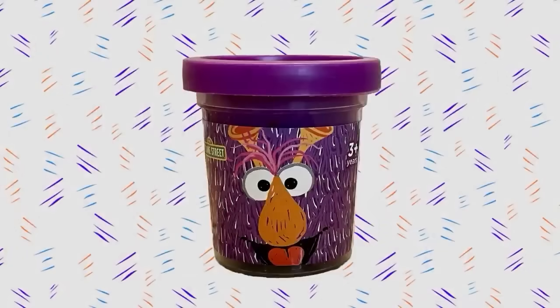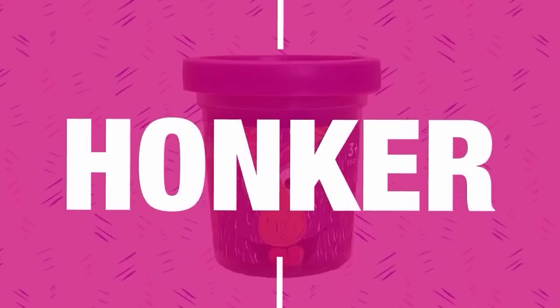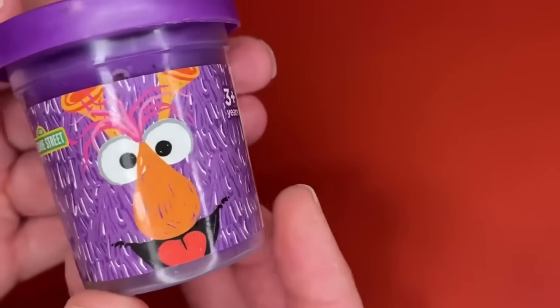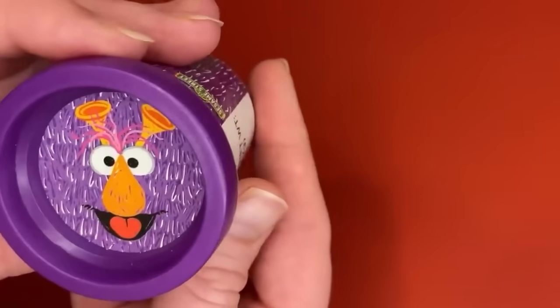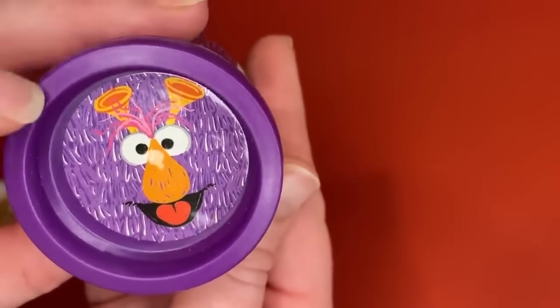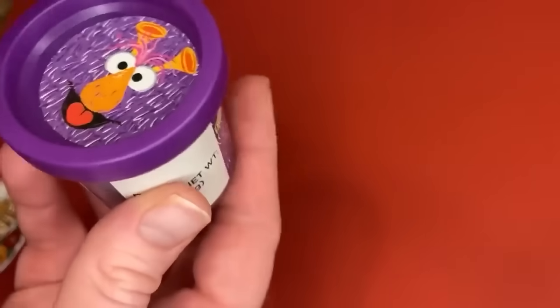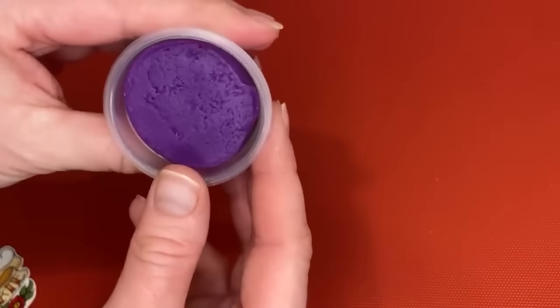I can't believe it. We have another Sesame Street character. What's this one's name? Do you know it? It's one of the Honkers. We're going to call him Honker, since there's only one. All right, here it is. Here's the Play-Doh. See the Honker on it? What he does is he honks his nose and the sound comes out of his ears. While I open this container, why don't you think about what color this is? It's purple.